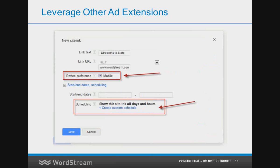Again, just to stress that this is all optional functionality, but it might also make sense to leverage other ad extensions as you are upgrading your campaigns. One of the most popular ad extensions that people use, even more popular than the click-to-call extension, is the site link extension. And this is really popular because it creates 4 more things for the user to click on.